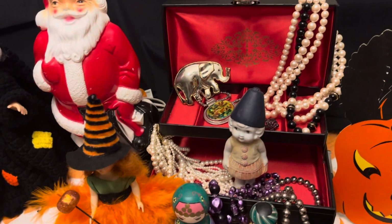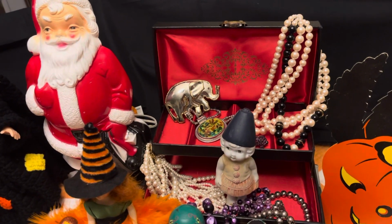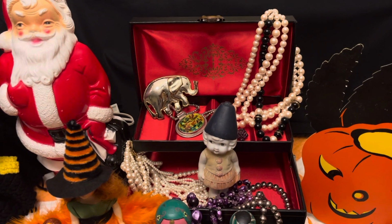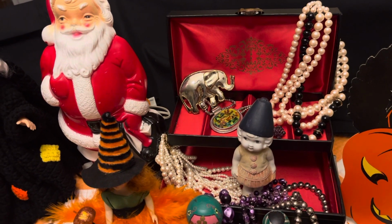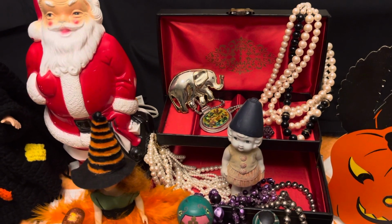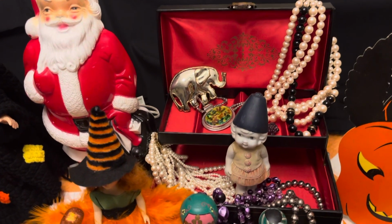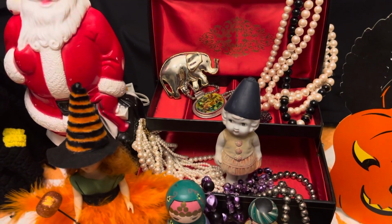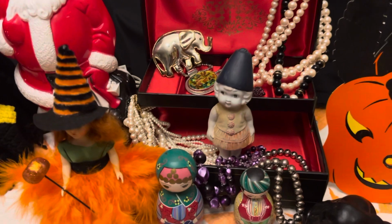And then I found a black and red, sort of reminded me of a casket, like a vampire's casket, and I put some jewelry in it. You'll get the jewelry box and the jewelry. Now the little girl there, she will be separate, but you'll get all the jewelry and the jewelry box. I'll sell that all together.